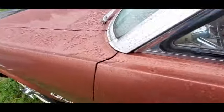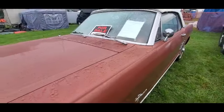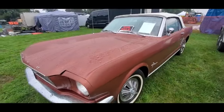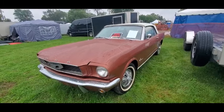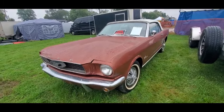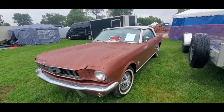Just want to show you the interior. The interior looks nicely original, which I like, and it does have a boot. Of course, what are they asking? $21,000. They're up there a bit. I mean, for 21 grand, I would want something reasonably restored. And if you're putting this much effort into restoring the car, do it right, folks. Come on.